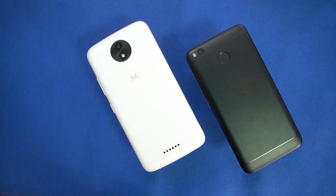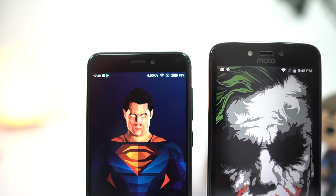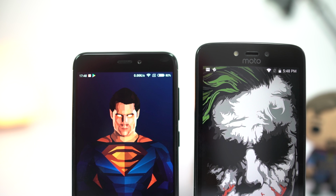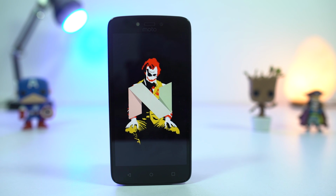Both the phones come with 4000 mAh battery and a 10 watts power adapter. Both can give you 5 to 7 hours of screen on time depending upon your usage. In the battery department, it's a tie for most part. But Moto C Plus will perform slightly better because of the latest OS and battery optimization.